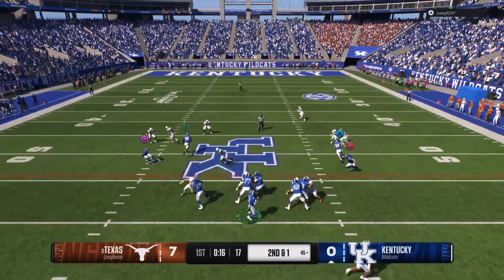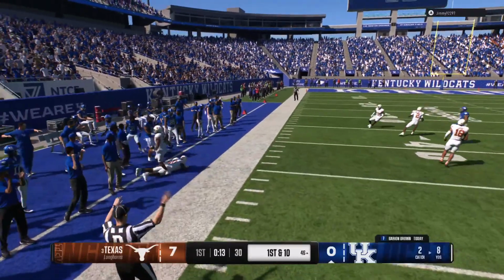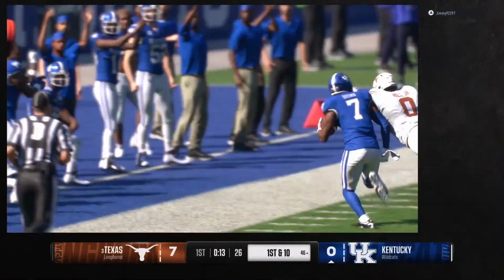Looking to throw, it's Vandergrift. Makes the grab on the left. He steps out of bounds, but it will be enough for a first down.